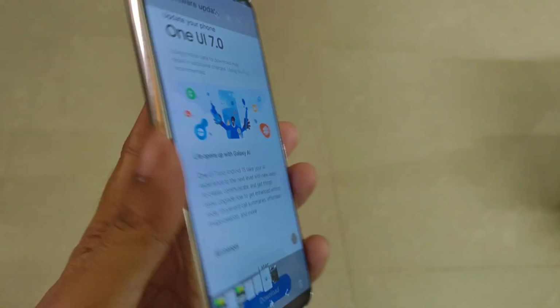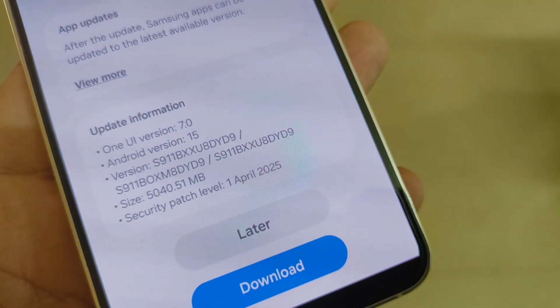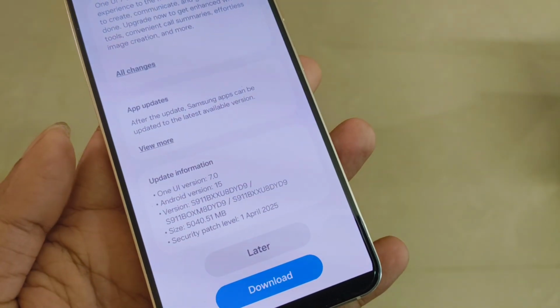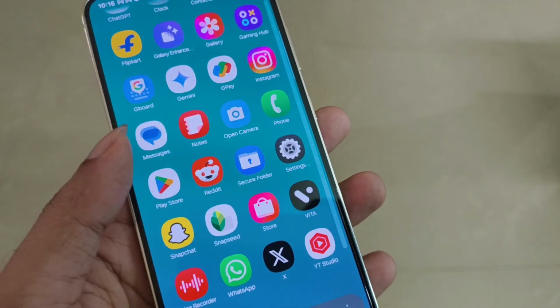Hey guys, finally the Samsung Galaxy S23 has received the One UI 7 update based on Android 15. I have already updated my S23 and have been using it for a day. So I'm going to give you a brief review of the new features, performance, heating issue and camera improvements.